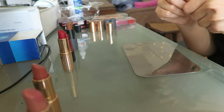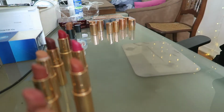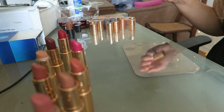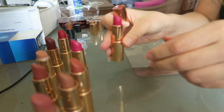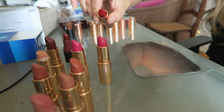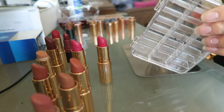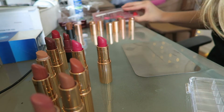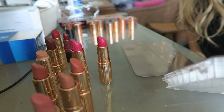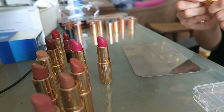So let me go ahead now and just start depotting, which I'm so excited about. I've been waiting for so long to do it. The first thing I'm doing is just opening them all up to see what I have. I've already got doubles of three shades. And I didn't realize I also had some matte lipsticks in here as well. I was thinking I would do a satin finish palette and then a matte lipstick palette. But I have a feeling I'm gonna be able to fit all of my lipsticks in this one little palette, which could actually be a lot better.